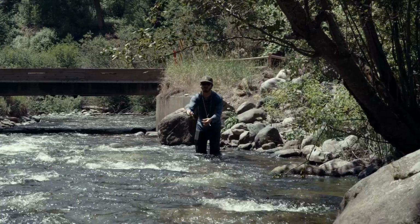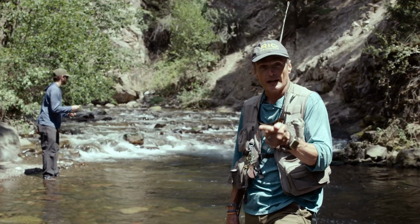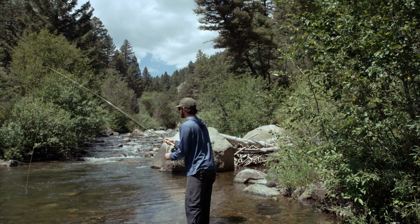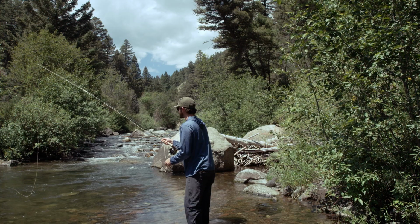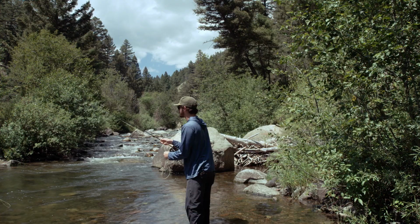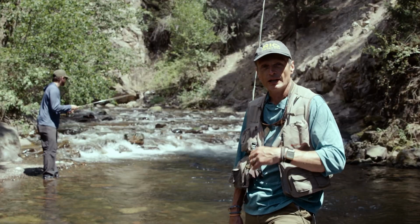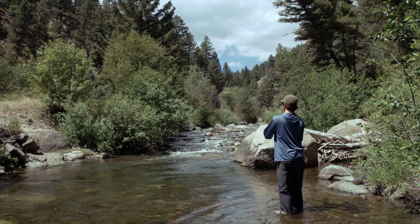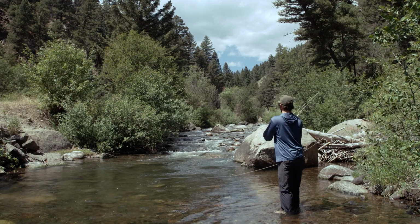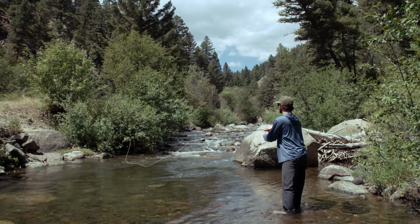So in some places, hey, you can't even do a back cast, whether it's an overhead or a side cast. And in situations like this, you can see Nick right behind him, there's a wall of trees. No form of back cast can he utilize here. But the fish are in this pool and he's got to make some kind of cast to get the fly out to the fish. And in a situation like this is a cast called the roll cast that he's showing you now. It's a perfect cast when you don't have the room to make a back cast.